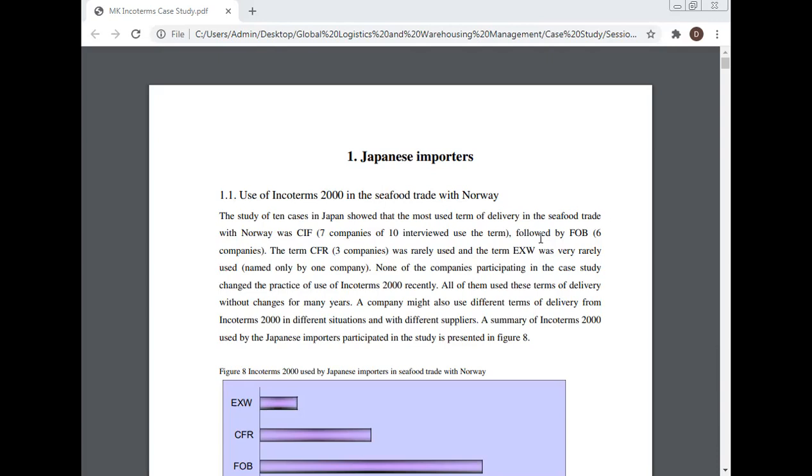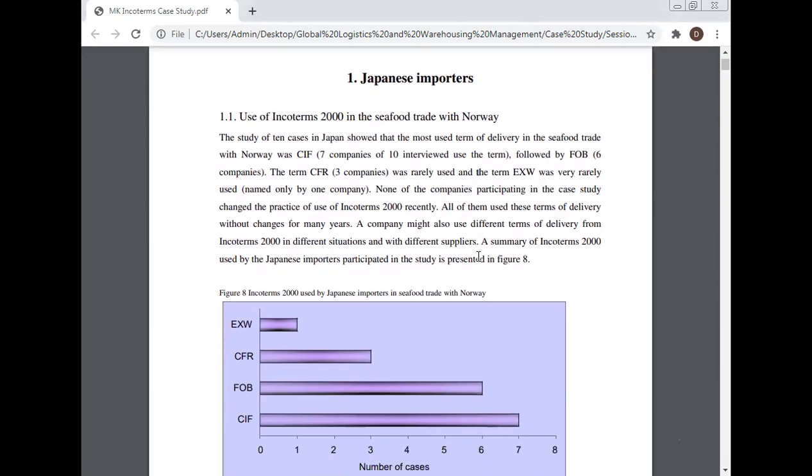Hence, at first, the case study about the Japanese importers will be dealt with. Then the case study about the Russian importers in the use of the Incoterms will be discussed today. The use of the Incoterms 2000 in the seafood trade with Norway. The study of the 10 cases in Japan shows that the most used term of delivery in the seafood trade with Norway was CIF.